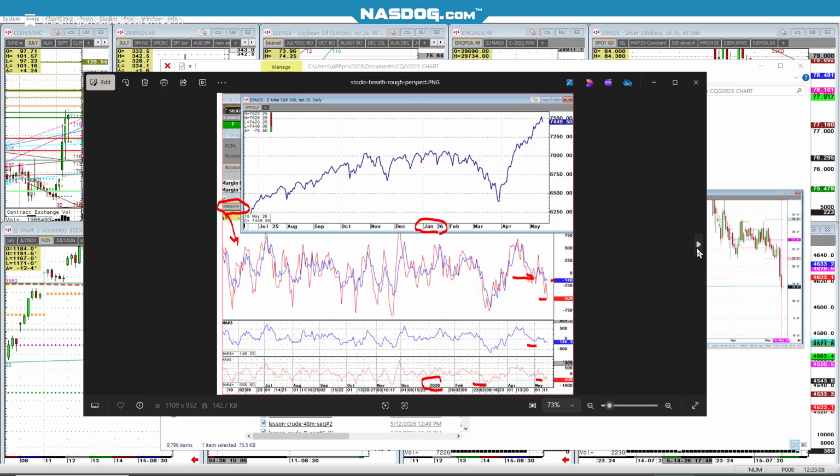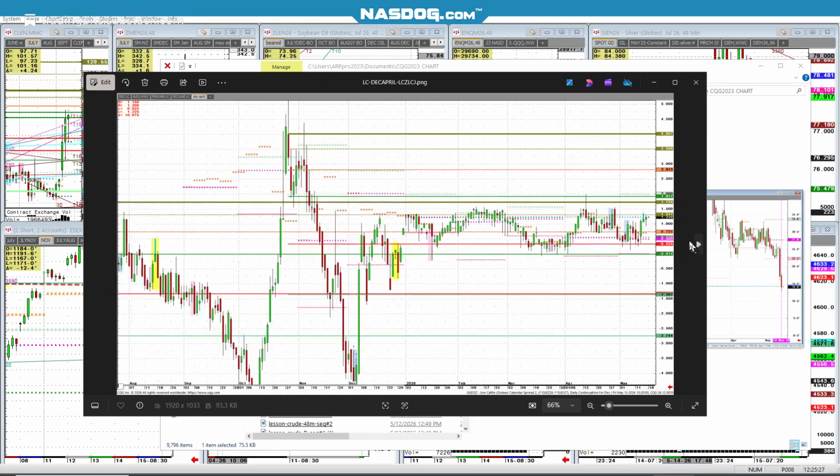Here I got the S&Ps, and then this is kind of over one of my breadth studies, except this breadth is on a daily here. Okay, I don't know what to make of it here. This red moving average here is the shorter one here. Okay, I don't know. You could look at that.